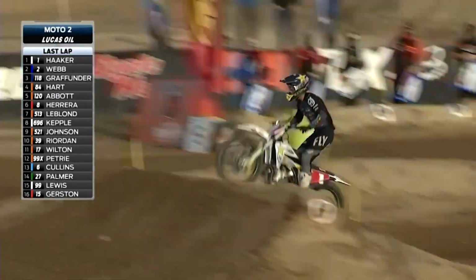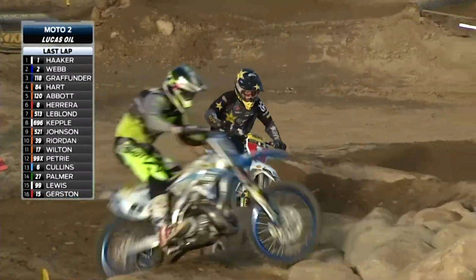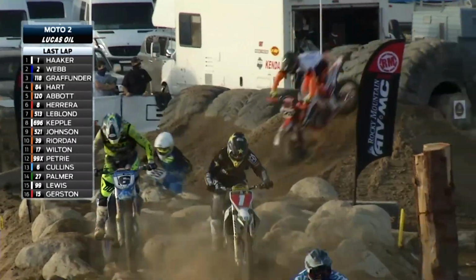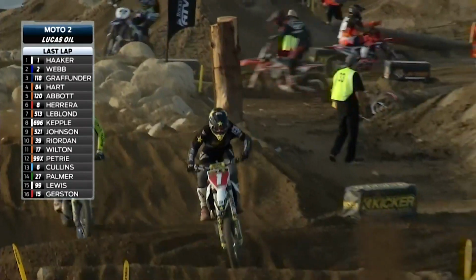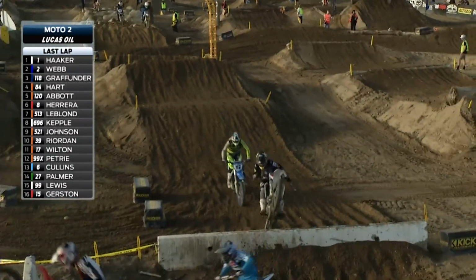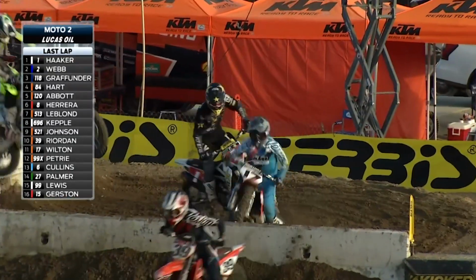A relationship that's been going on for some time now, both very happy with each other. The Husky guys, I mean, you have to be happy with Colton Hager, the results he's had. And when I asked him about the relationship with Husqvarna, he said, perfect, smooth, everything's solid, the bike's great, the team is great, the support is great. And that relationship has produced a lot of wins for the manufacturer and the rider.